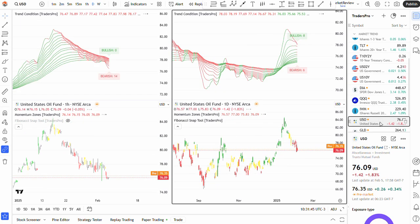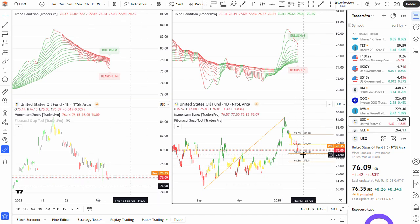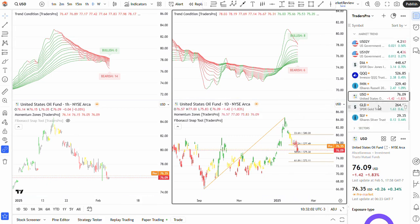USO weakening, continue to weaken. We're stuck testing this 50% retracement. We'll see if we get any support right here. You can see that trend is really no indication of any kind of a bounce, maybe a little bit here recently in the last day or two. We'll see if oil gets any kind of strength.